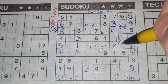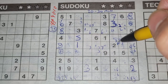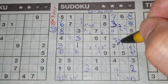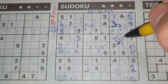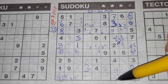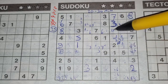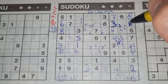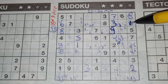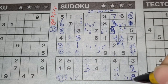3, 3, 3, 3. Here cannot be a 3, so the 3 could be here, could be there. And the 8 could be in one of those 3 boxes. Yeah, 3 and 8. 1, 9, 6. We have a 1 here, so this box can't be 1 anymore. That box should be a 1, and this box should be a 9. I've eliminated the 1, so the 1 goes here.